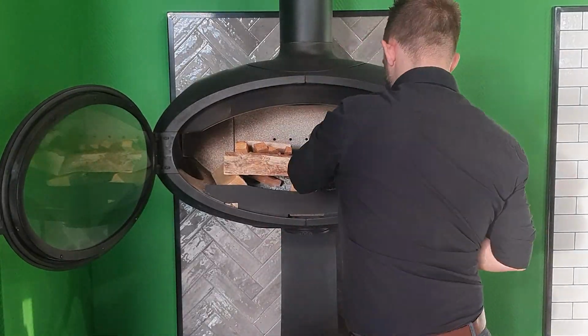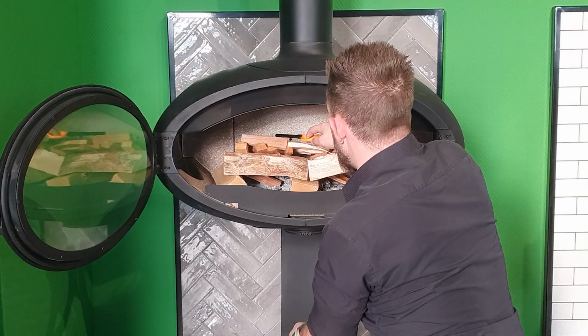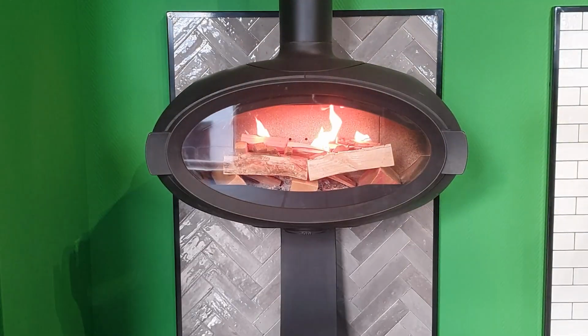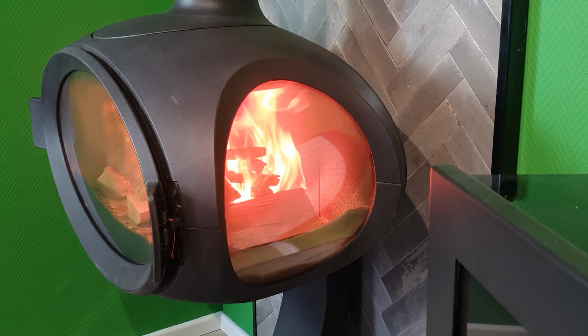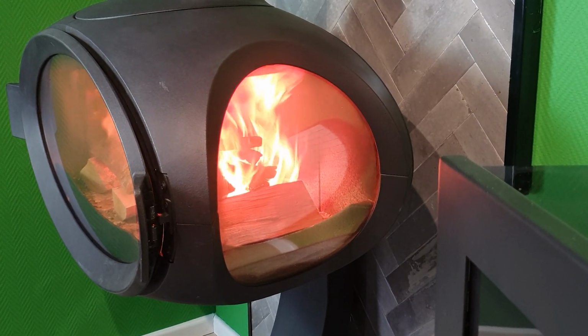Now as it's a cold day, this helps to get heat into the chimney and warm the flue up before introducing smoke from the fuel below. Now if needed, you can leave the door ajar for 5 to 10 minutes when you first light the stove to aid in the combustion process.